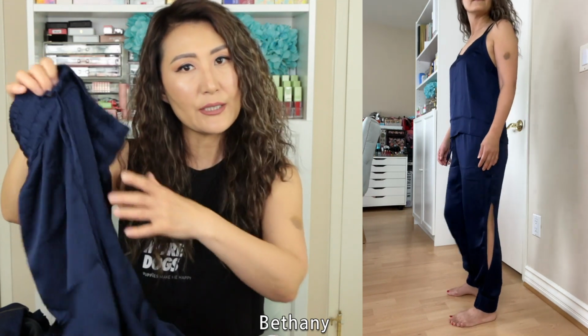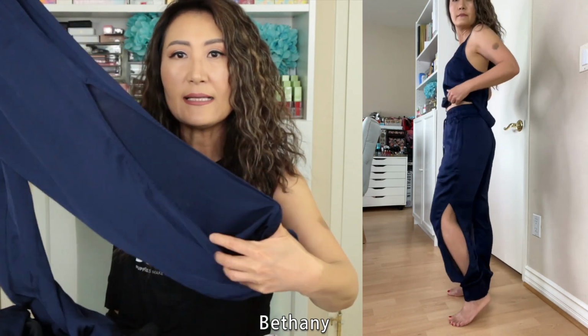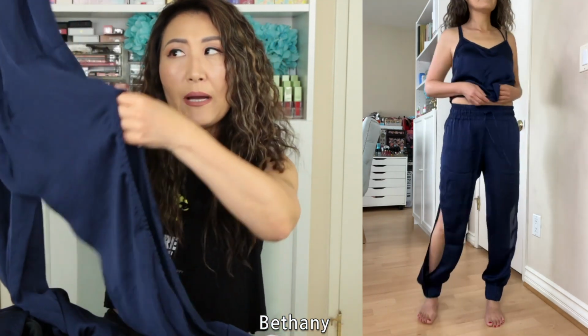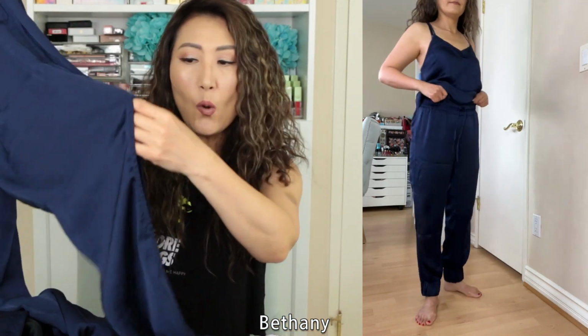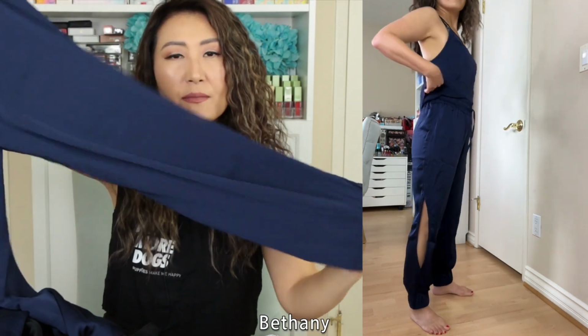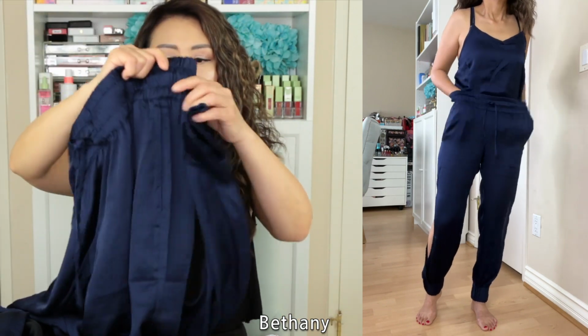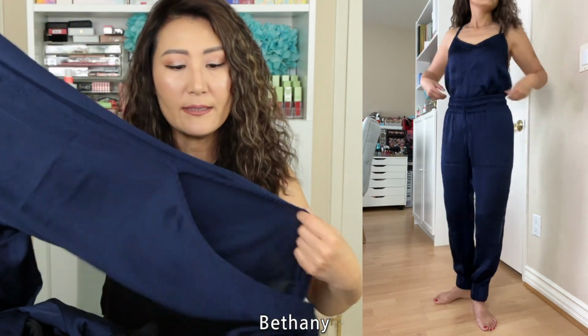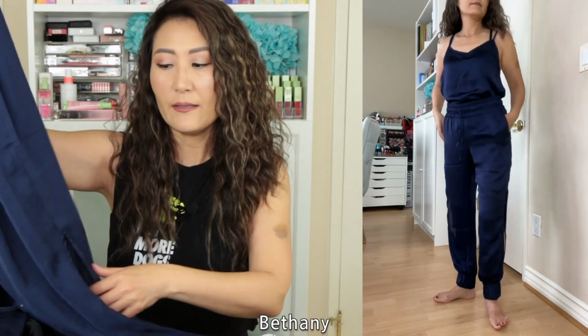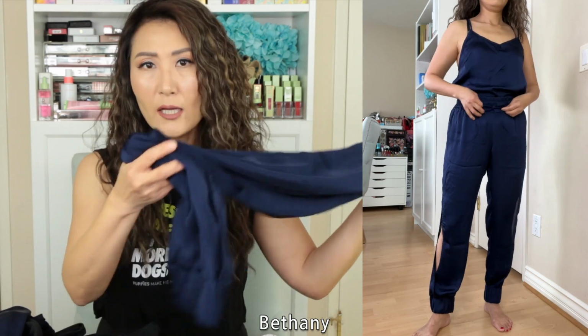It gets more secure in the waist, and as you can see, the leg has a slit up to about knee high, maybe over the knee, and it has a band on the bottom, so it looks like little jeans pants. And even though it's long pants, the air is gonna flow in nicely, so it's gonna be cool. The material itself is not a hot material.